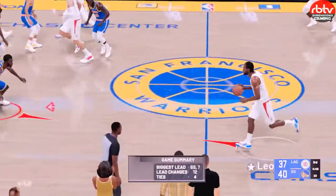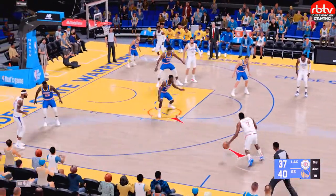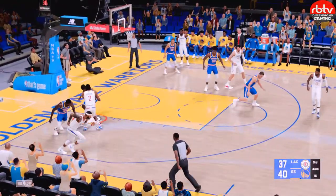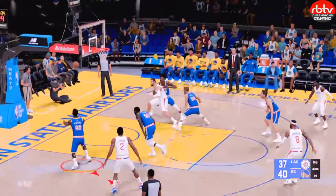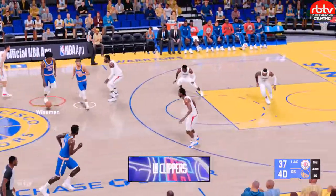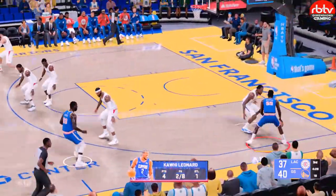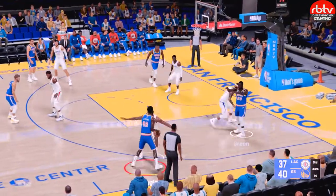How active is Draymond Green on the offensive end? This guy is so good at recognizing, okay, I've got to look from the mid-range. Here's Leonard. No good that time. And it's the Warriors taking it the other way. Well, that's just inconsistency from him, and it's happened all night, and it hasn't helped their cause. Green, the pass to Wiggins.